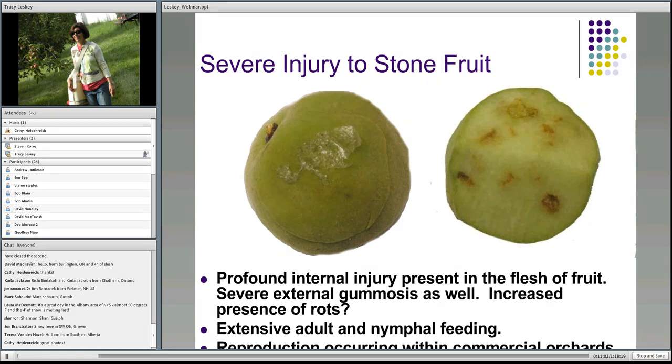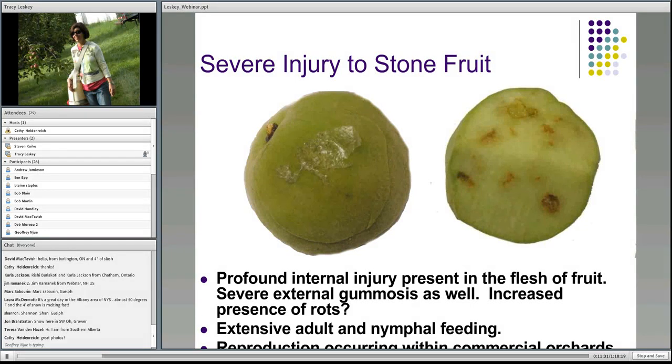This is a peach that is immature, and what you're seeing on the surface is a bit of gummosis on the left, but when you cut that open, this is something that's very unique to brown marmorated stink bug. We saw these pockets of dead and sort of gummy, dry tissue internally in the fruit because of that early season feeding. And it appears to us as the fruit expanded, these pockets also expanded. We also began to observe something that was very different from our native species, which is not only was it adult feeding, but also nymphal feeding. Typically from our native species, we really only worried about the adults.